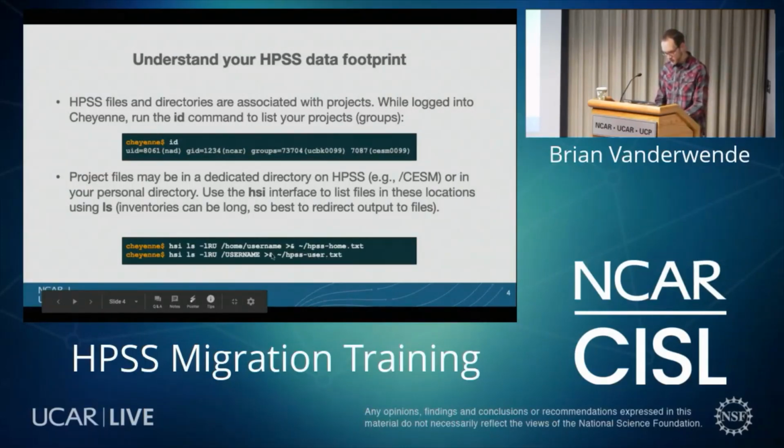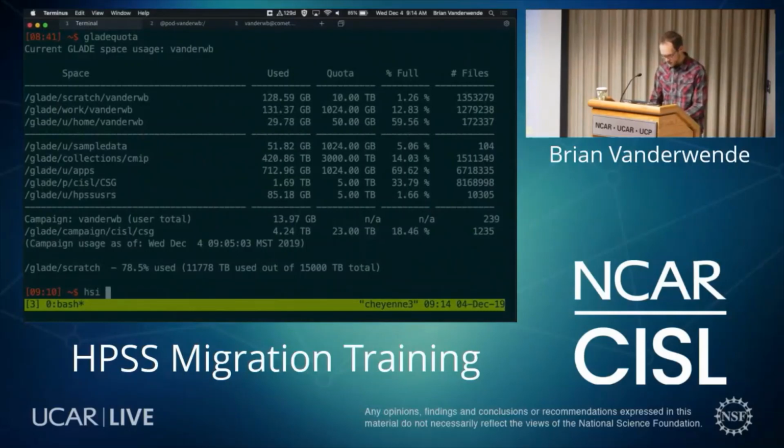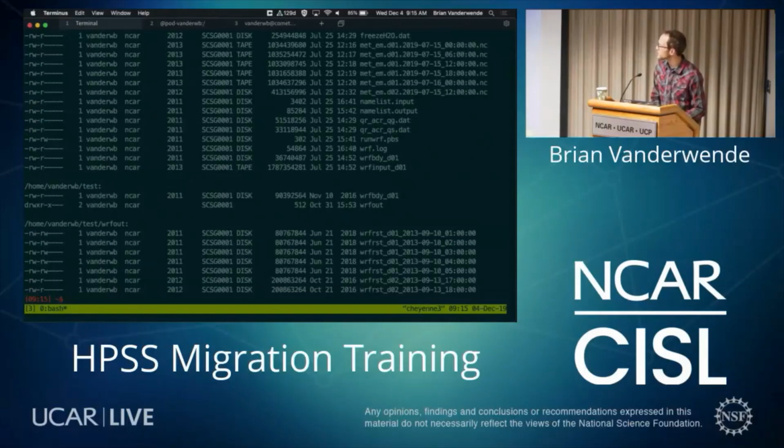So let me demonstrate this one as well. If I do HSI ls -lRU on my home, now I'm not redirecting to a file here, obviously. I'm going to have to make it a little smaller. Apologies for that. But here you can get an idea.